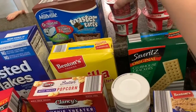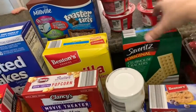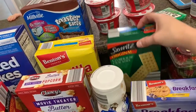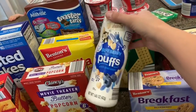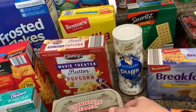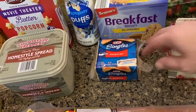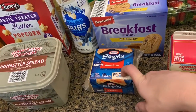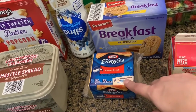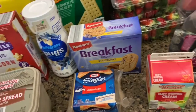And then I got some yogurt for Amelia, crackers for Isabella to bring to school. She has those for her snack. Some blueberry puffs for Amelia, popcorn and butter, Kraft cheese. I've tried the Aldi brand of the cheese, but I just don't like it. So they do sell the Kraft at Aldi. It is a little bit cheaper than Publix, so I go ahead and get it there.